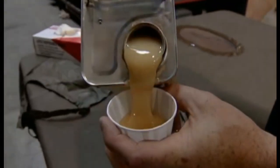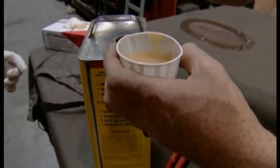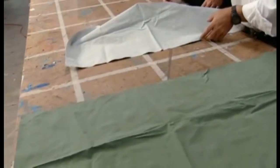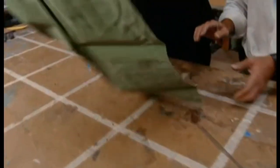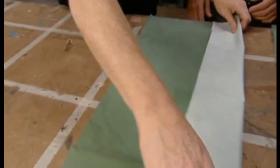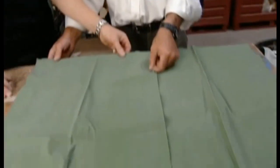According to the FBI, the escapees had access to contact cement in the prison workshop. Jamie and Adam will use the same stuff to glue the panels together into long sheets. What I was thinking of doing was basically something like this. Folding it over, okay. So you do glue, glue, glue, glue, a half-inch lap. Why don't we compromise and make it like 2 inches?